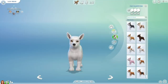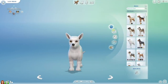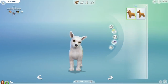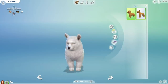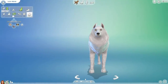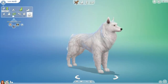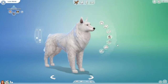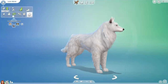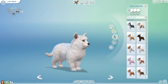Coat, isn't there a collar section? No. Paint, no, just did that. Furs, no. Oh, cute. Oh my gosh, that is so cute. Oh gosh, that is not cute. Okay, no fluff ball for this little girl. She's so cute as a puppy, but as she grows up she looks like a weirdo.